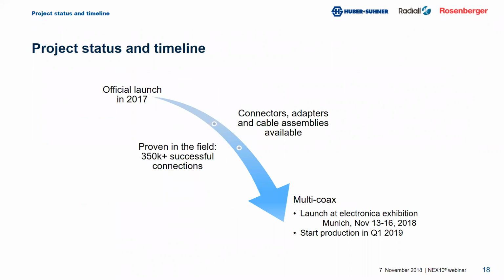Thank you for your participation today, and we really appreciate that you have taken the time out to hear about this exciting and innovative product, NEX10. I'd like to provide you just a quick status and timeline and define the commercial strategy behind the NEX10 development. In order to do that, let me give you a quick background into what drove the development.